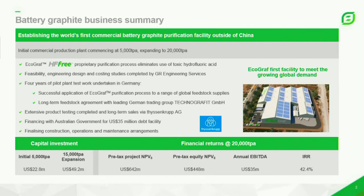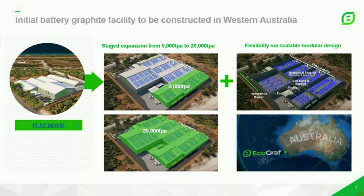The capital cost estimate, as you see on the bottom left-hand side, beginning with the initial 5,000 tonnes is just over $22 million US, and the expansion is 15,000, which brings the total production to 20,000 tonnes, is an additional 49 million. The financial returns of this development is significant, as you can see at the bottom of the page. Slide 10 gives a diagrammatic overview.